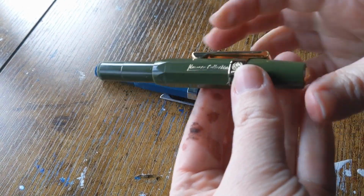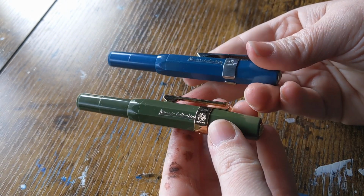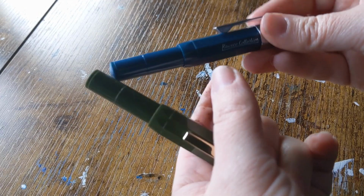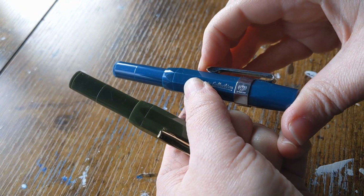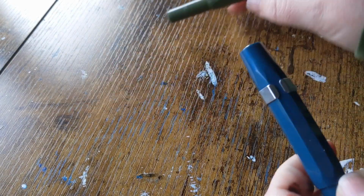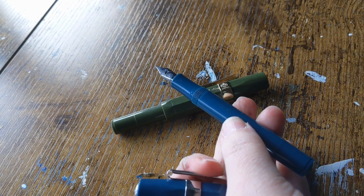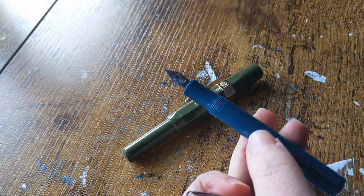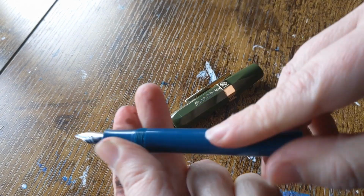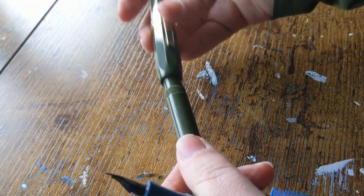So these are both from the Kaweco collections, which all that it means is that they are limited edition colors, and unlike a typical Kaweco Sport, they actually come with the removable clip on it. So I have this blue one here, and I have this olive green one, and they both are inked with the same ink, which you can probably guess is my Noodler's 54th Massachusetts. And these are plastic pens. This one has a silver metal theme, whereas the olive one has a gold metal theme.